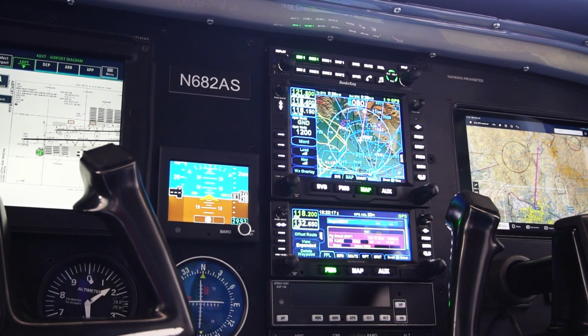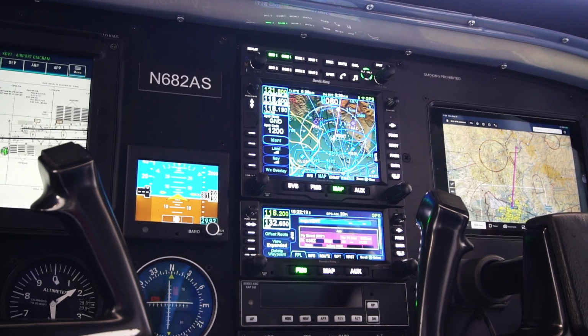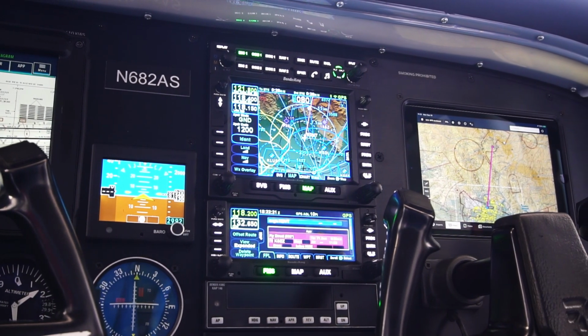Equipment-wise, you'll need a two-way radio, Mode C transponder with altitude reporting, and ADS-B Out. To enter, you'll need ATC clearance, which means you need to hear the words "cleared into the Bravo" before entering the airspace. To depart, you'll need a clearance again, which we'll get into during the flying portion of the video.